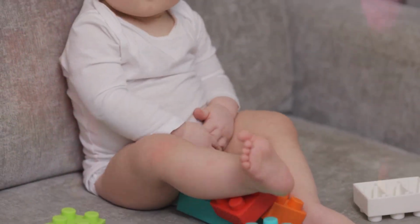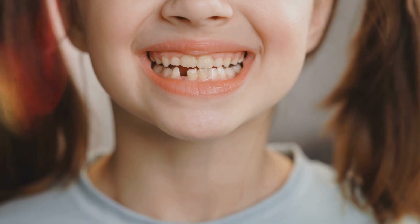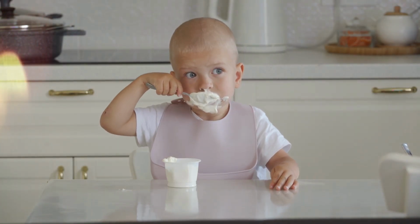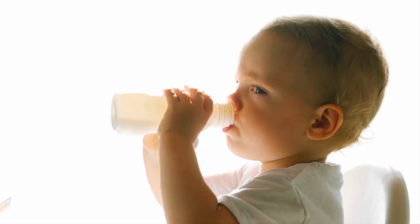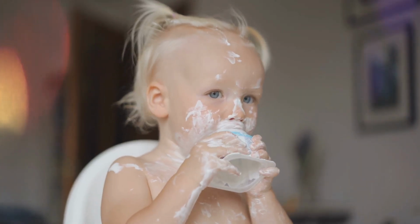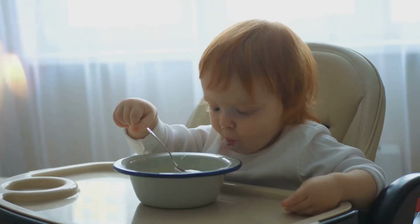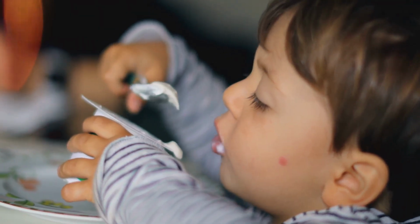Just like we need strong bones to support our farmhouse renovations, our little ones need calcium for their growing bones and teeth. Dairy products are a fantastic source of calcium, and at 18 months, you can start incorporating them into their diet. Milk is a classic choice, and you can offer it warm or cold, depending on your baby's preference. Curd or yogurt is another great option, especially if your little one is prone to constipation. It's easy to digest and full of probiotics, which are beneficial bacteria that support gut health.